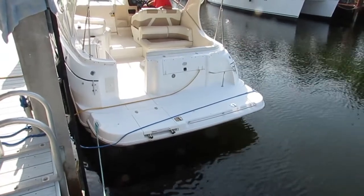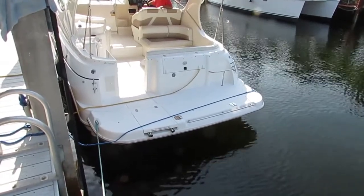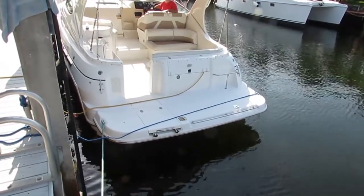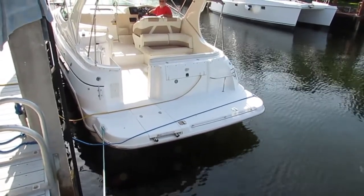Okay, before we go out, we'll show you a cold start of the engine. So, go ahead. That's the port side. And the engines are completely cold right now.